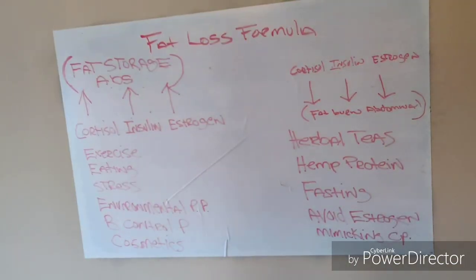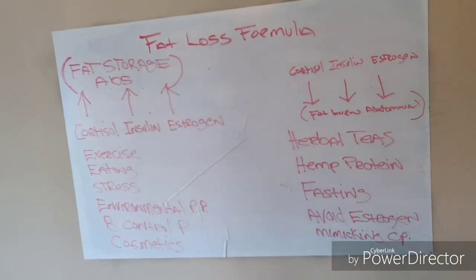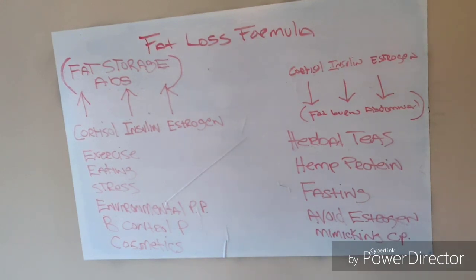All right, here we go, fam. The fat loss formula. We're gonna break this down real quick. Hopefully, you'll get the understanding and get the reason why I'm sharing this with you. So, if you're looking on your left, the arrows that are pointing up, we're dealing with high cortisol, high insulin, and high estrogen, guys. So this is a recipe to store fat in the abdominal areas.